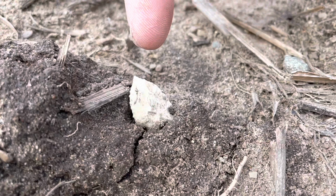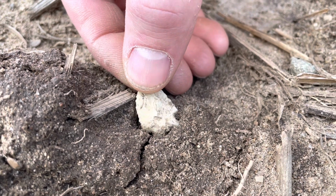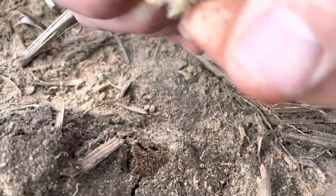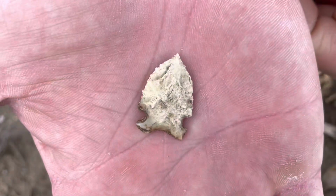It's got a heck of a tip on it. Can't see the base. Looks like a little guy, so let's hope that other ear is there and that base is there. Oh, wow. Oh, man. That's a sweet point. That is nice. Oh, man, is that nice. Yeah, that's a sweet point. Let's get over here and see, maybe.